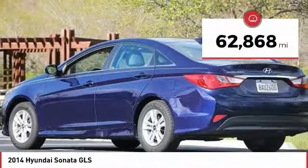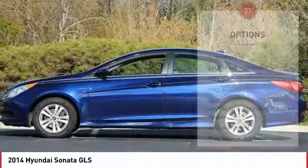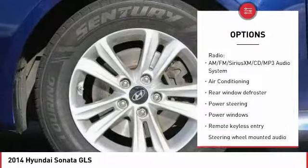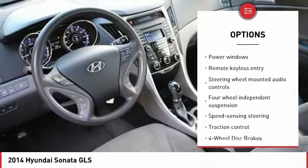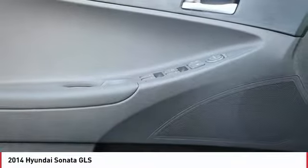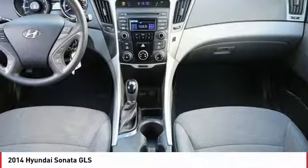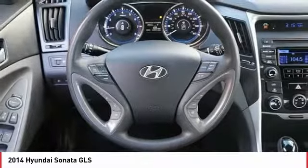This vehicle has less than 65,000 miles. Here are some of this vehicle's great options: traction control, air conditioning, dual airbags, power steering, four-wheel disc brakes, center armrest, power windows, security system, CD player, rear window defroster. If affordable style and reliability are what you're looking for, this vehicle couldn't be more perfect. Drive it today.